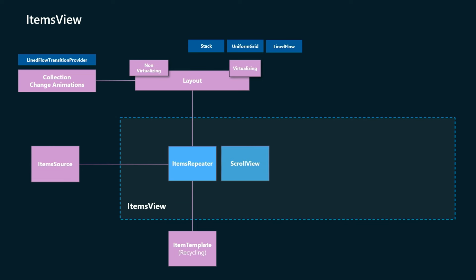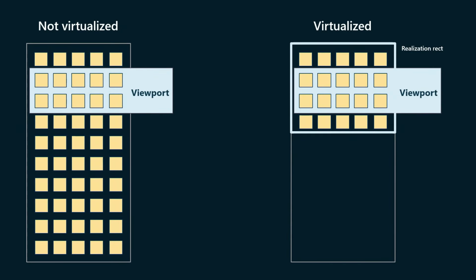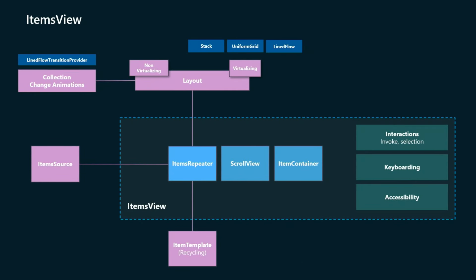There's also a scroll view, which is an interaction tracker-based scrolling surface, which is a lot more performant and helps with smooth scrolling. Right. There's an item container, which helps us provide the visuals for selection, hover, pressed, and all that. You don't want to write these. That is just a lot of work. And on top of that, you get a bunch of services like interactions, keyboarding, accessibility, things that you expect. So when you write custom layouts, you get all of that for free, right? When you write a custom layout, you can just drop in the new layout, and everything else still works. That's the power of this.